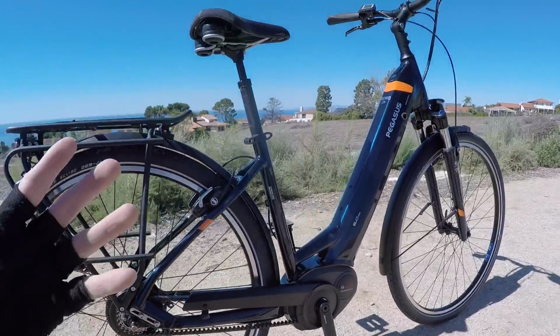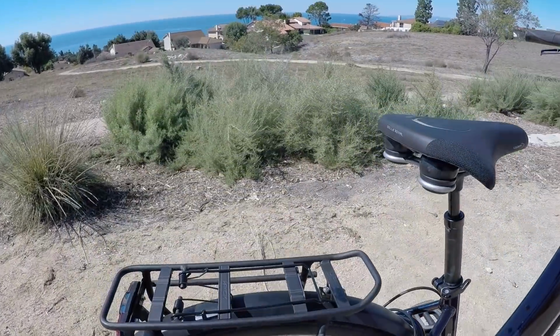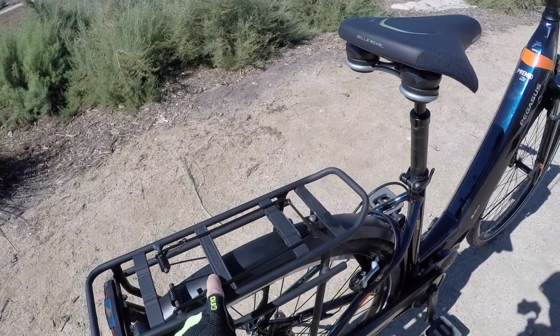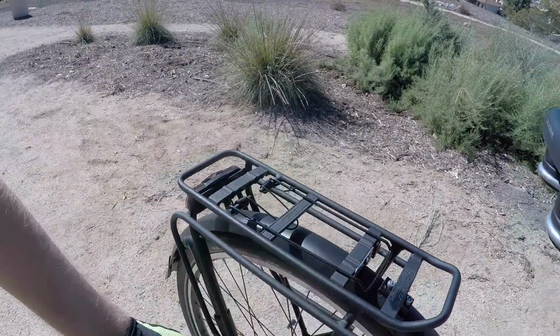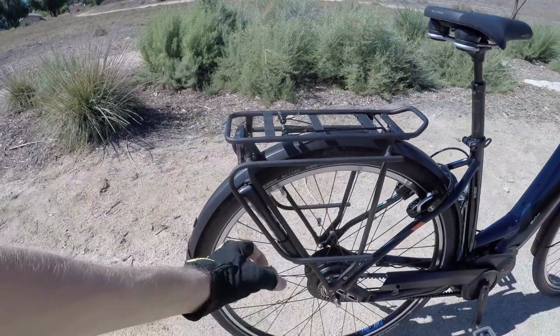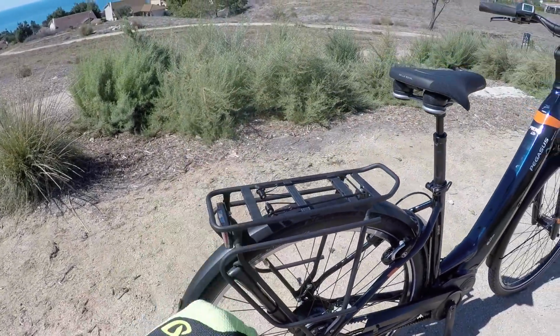Maybe you're someone who weighs a little bit more, or you're carrying some extra gear on this rack. Really like the rack. Actually, this is Carry More, but it's iRack compatible. So it's got this little kind of clicker thing here for special accessories. It also has a spring latch and then those pannier hangers on the side, in addition to this little SKS rookie pump. So just fully outfitted here.